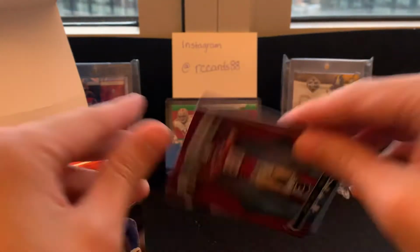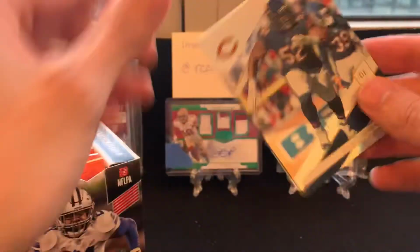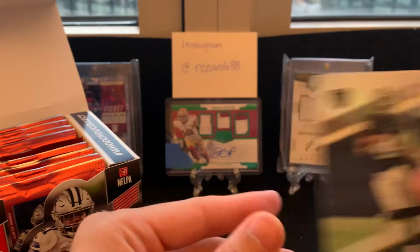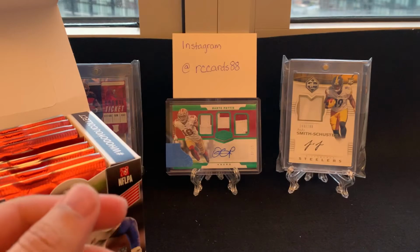And then, oh, check this out. This is a nice little PC hit here too. We got an insert for Playmakers for Jerry Rice. So nice short prints right off the start. Khalil Mack and Antonio Brown. So pretty nice start. 2 super short prints already. The Benny Snell Jr., first off the line gold exclusive, and the Odell Beckham Jr., numbered to 10. So nice start so far.